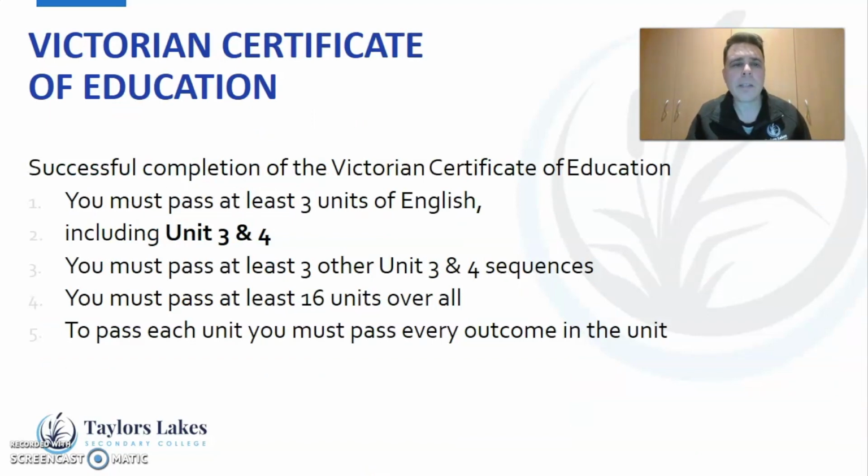Okay, for students who are in VCE, hopefully this is not the first time you've seen this, but just confirming what your requirements are. If you're continuing with VCE into Year 12, to be able to graduate, you need to pass at least 3 units of English. You would have been studying that this year, doing 2 units of Year 11 English, and then moving into units at the Year 12 level, which VCAL is going to refer to as units 3 and 4. So you need to pass 3 out of the 4 over those 2 years. You also need to pass at least 3 other, what's referred to as unit 3 and 4 sequences, which is just a fancy way of saying you need to pass at least 3 other Year 12 subjects.